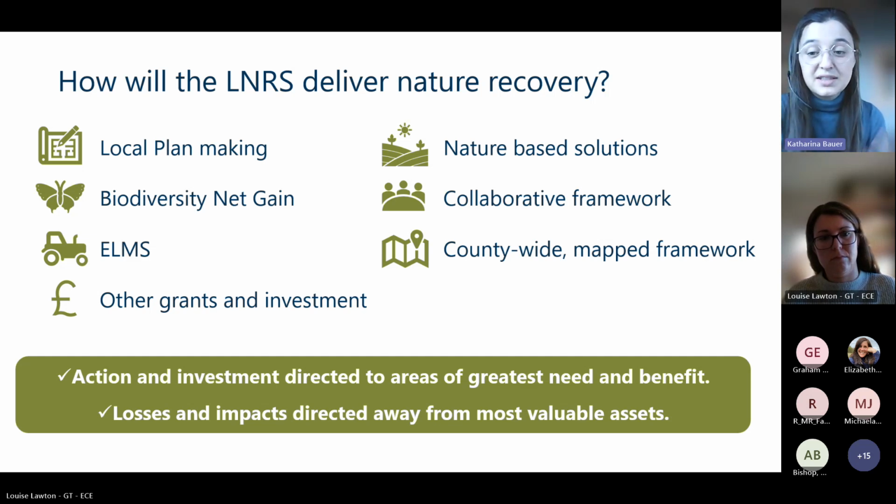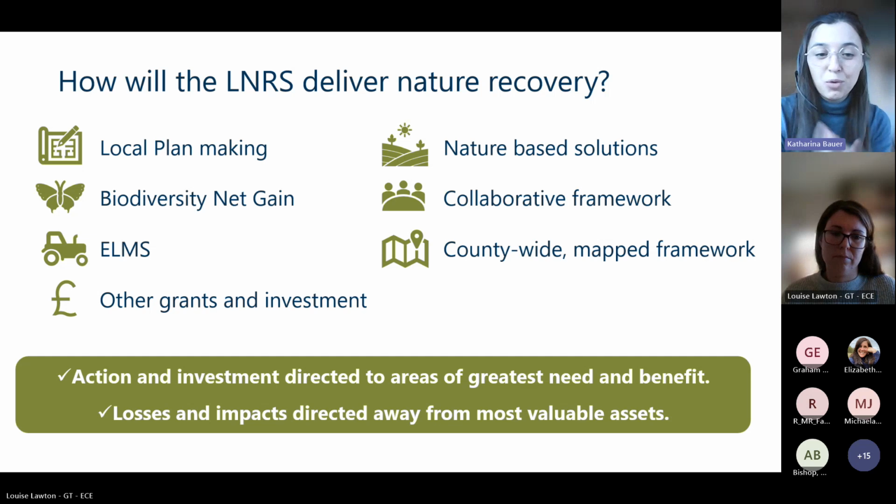Using nature-based solutions is an obvious one, where it's about bringing together different interests. So, for example, for water companies, looking at aquifer recharge, looking at natural flood management, and where priority areas for that are, that we can link to that enhancement of our priority habitats. So it needs to be collaborative again, and we need to have this as a county-wide framework, and it'll be mapped so that everyone can see what's planned where and how they can get involved with it. So ideally, that'll direct action and investment to the areas that we think we really want to see more in, and direct it away from the areas where we have our most valuable assets in place already.